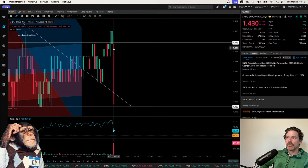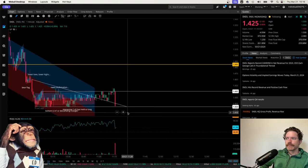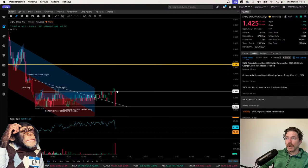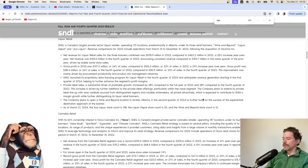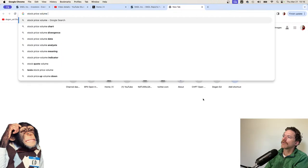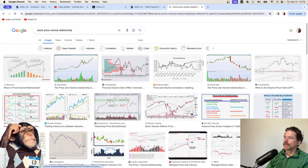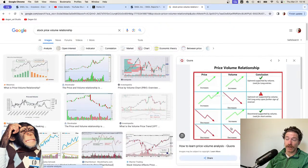And then also with this big move down and volume going up, I believe that when price is going down and volume's going up, that would mean that, let's look at the stock price to volume ratio. And so I believe that if price is going down and volume is going up, it's a downtrend supported by volume, which looks good for short entries.